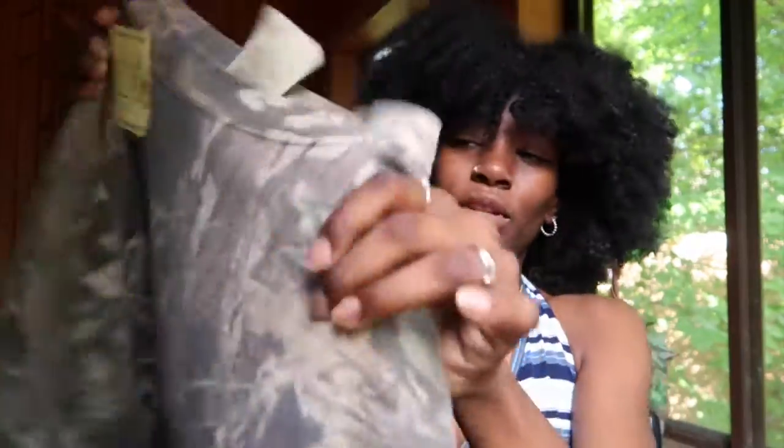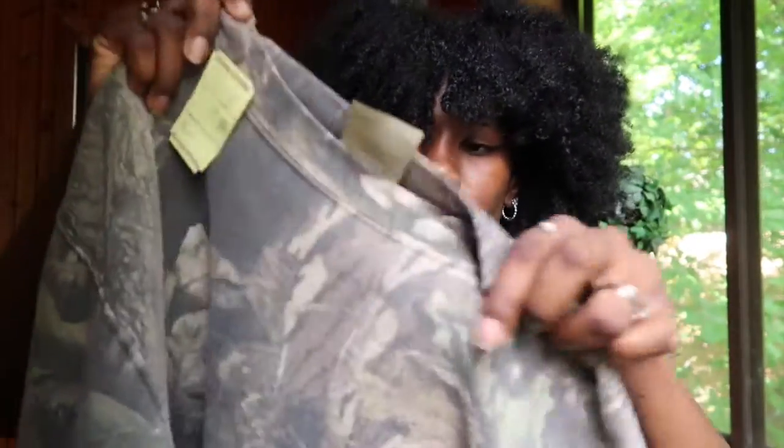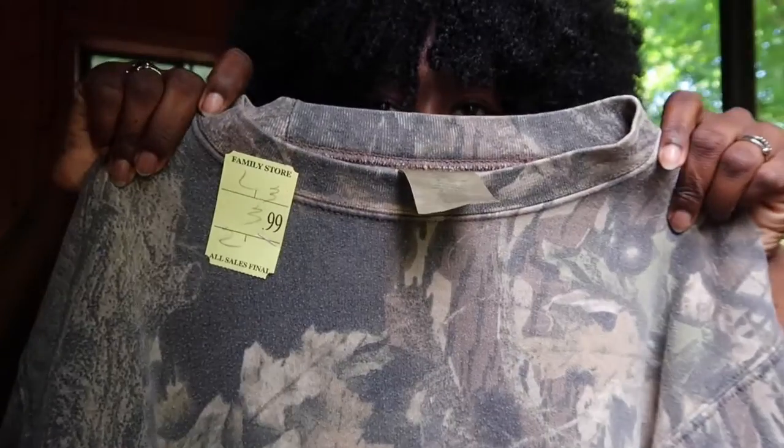The next thing that I got from this thrift store, Salvation Army, is actually really similar to something I already have. Ignore the beeping, okay? I feel like I've put it in a past thrift haul, but I got one of the, I don't even know what this is called, the hunter type print clothes. So this one is a crew neck. The one that I have is a really huge quarter zip, but this one is a crew neck, which is what made me want to buy it.